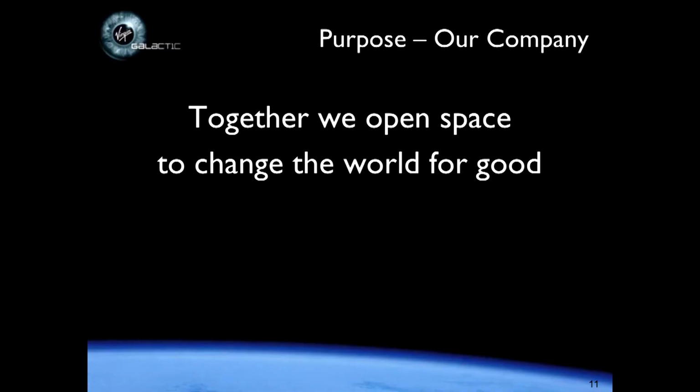It really helps that he's also a pretty enthusiastic space nut, and so that always is good when your boss likes what you do. So at Virgin Galactic, we articulate our purpose with this: that together we open space to change the world for good.